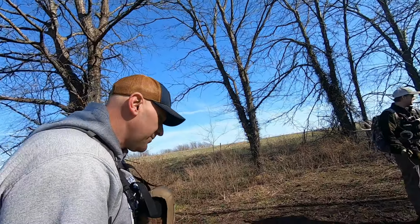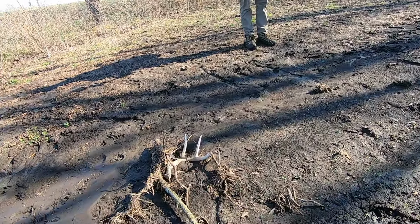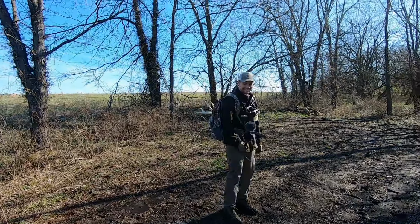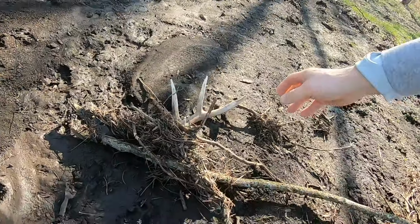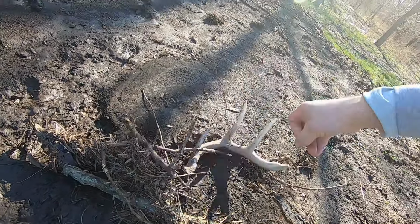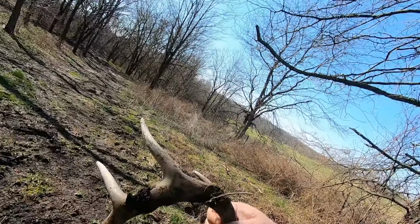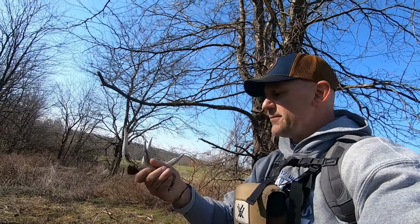Walking down through this little logging road, just happened to look around. Lo and behold, we got this little guy. Nothing like the old match set on the back of his backpack, but second one for me on the day. All right, so yep, it's a little muddy. Not bad. We got to clean her off a little bit. She's looking another four-sider for me.